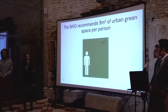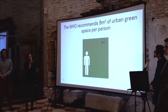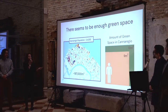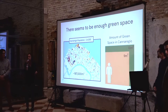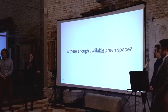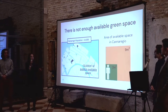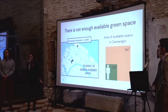We also wanted to look at whether or not there's enough green space in Cannaregio for the population. The World Health Organization recommends 9 square meters of urban green space per individual. There seems to be enough green space in Cannaregio because we have about 180,000 square meters of green space for a population of about 14,000. This would give us about 13 square meters of green space per individual. But we want to know whether there's enough available green space in Cannaregio, which there's not. There's about 32,000 square meters of publicly available green space, and with the population of 14,000, this gives us about 2 square meters of green space per individual.